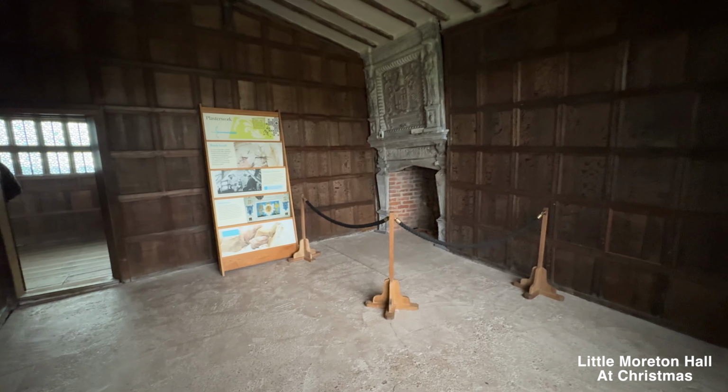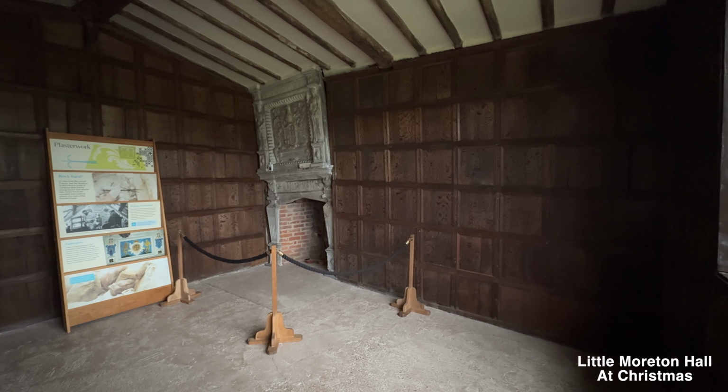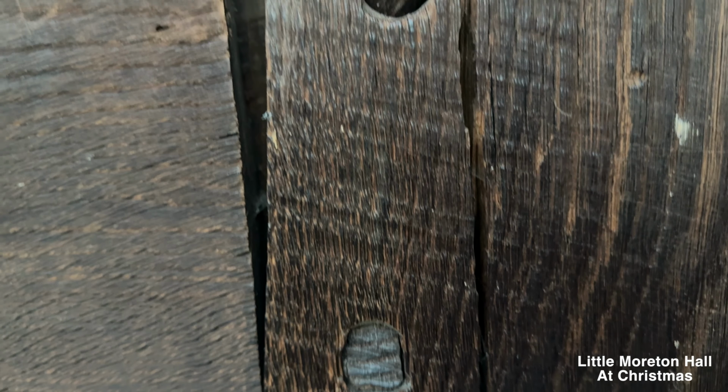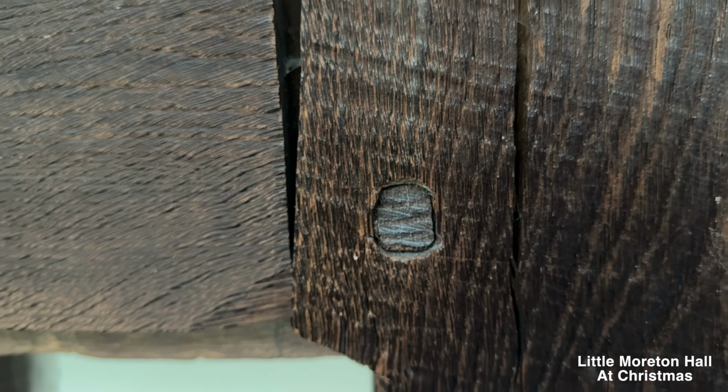And there's no heat in here, so on a cold day, it must be pretty chilly. It's a fabulous place to come. Little Moreton Hall, no screws, just held up with the bits of wood here.